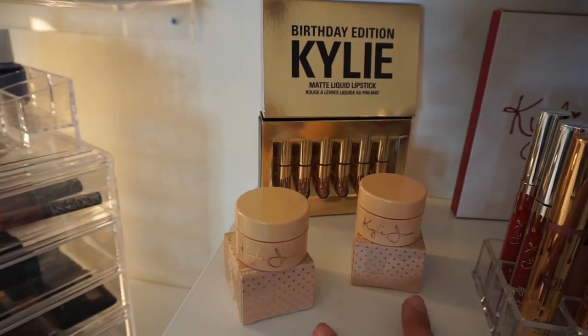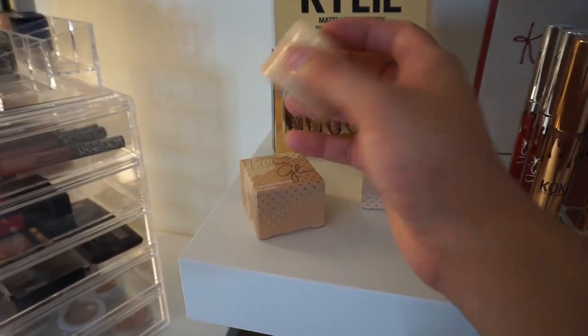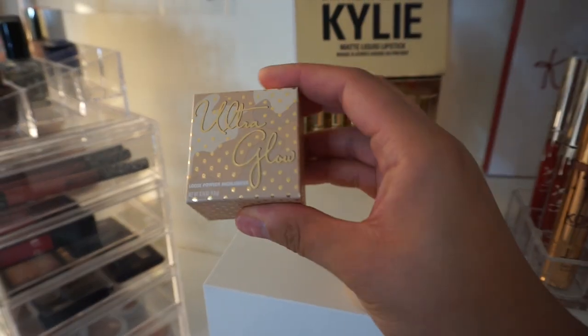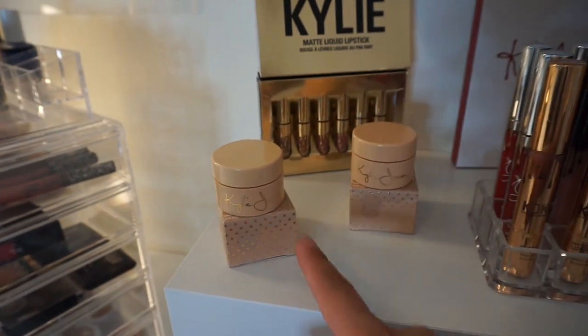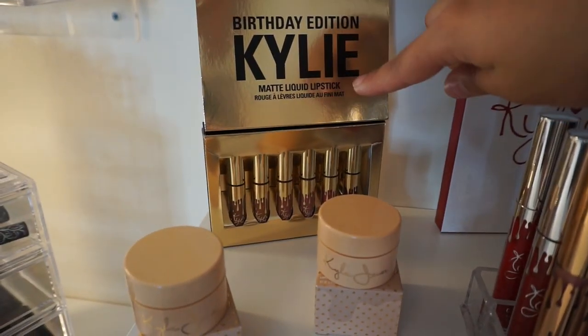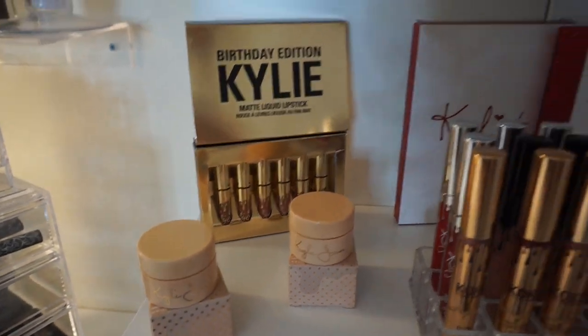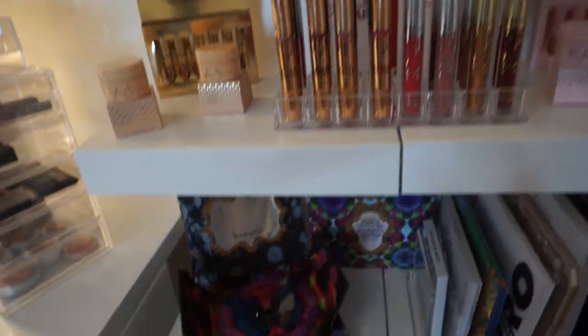And then on this side, I have the two summer highlighters from the Kylie Summer Ultra Glows. And these are from her summer collection. They are so freaking fire. I want to also show you those. And then here is an oldie but a goodie, her birthday collection minis, which I used a couple times. So those are all my Kylie items.